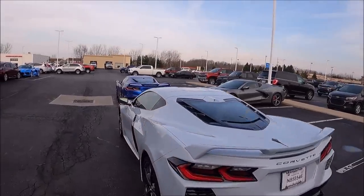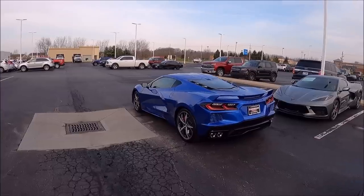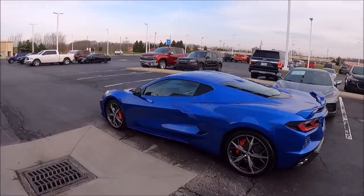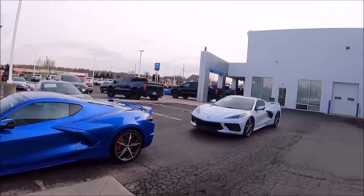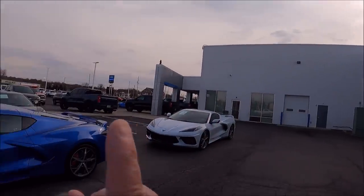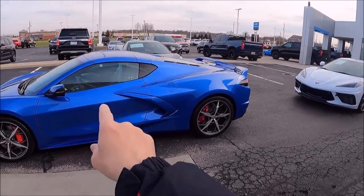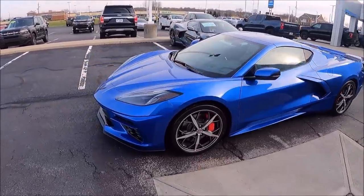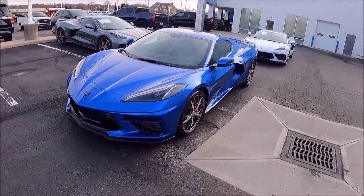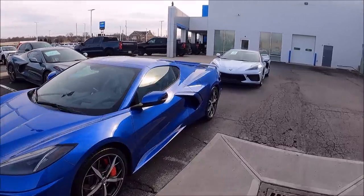Okay, let's do the same thing for Jeffrey's car. Let's walk around it real quick so you guys can see it. Look at this Elkhart Lake blue. Even on a cloudy day, a little bit of sun, but even on a cloudy day, this color jumps off this camera. Color-matched body blades, Spectre gray Trident wheels. Wow, this is sharp, man. Jeffrey, you're gonna love this, dude.